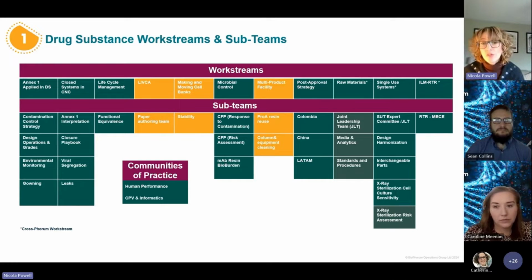sub-teams. I think this shows quite nicely that not all work streams are equal. Some of them are trying to tackle a huge area and have therefore split themselves down into different sub-teams of SMEs to focus on specific topics and specific deliverables.